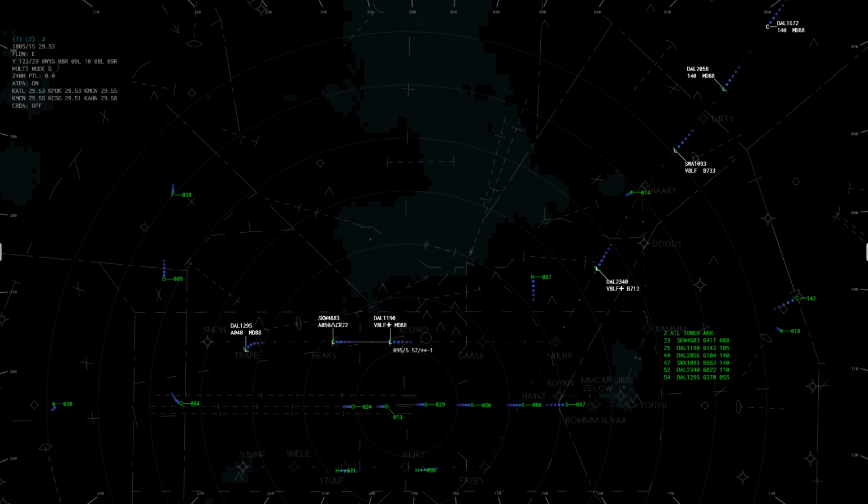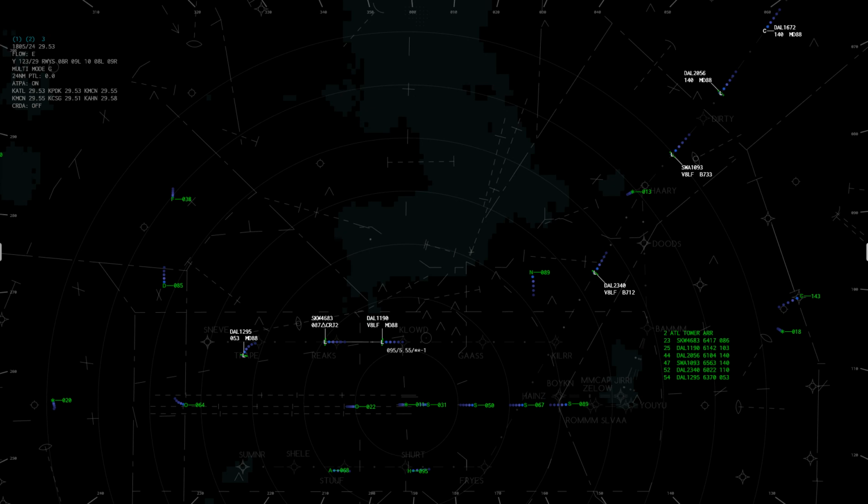So maybe what I'll do here is I'll leave Delta 1190 on the STAR just so we can see it happening. So let's just make sure his speed is good first. Delta 1190, say speed. 210, Delta 1190. Roger, so that's normal. So if there's no other airplanes, they will maintain 210 all the way out.